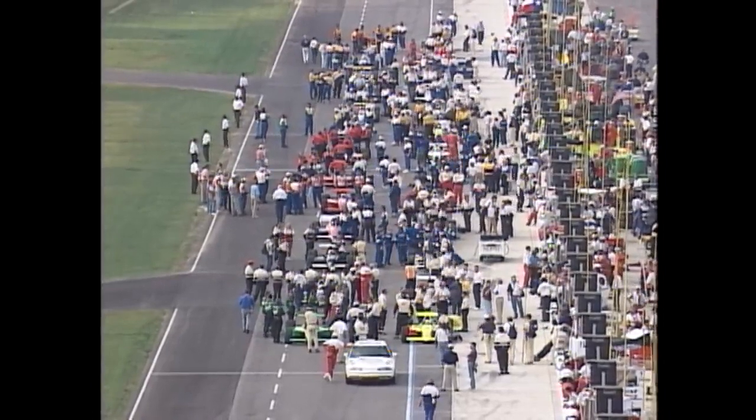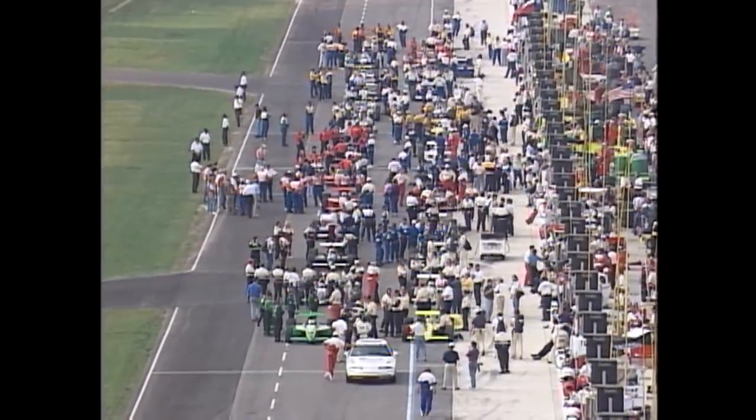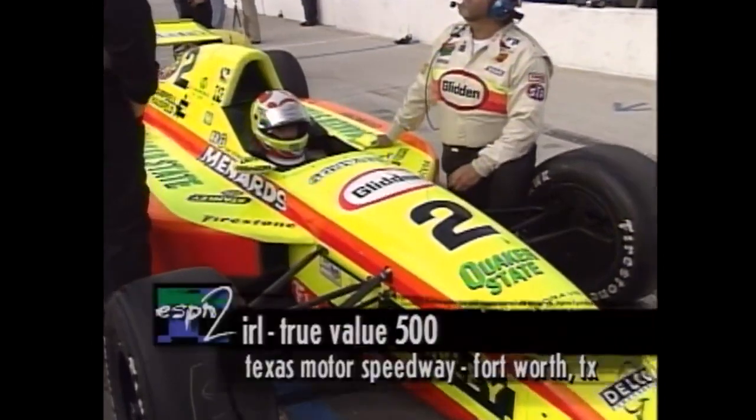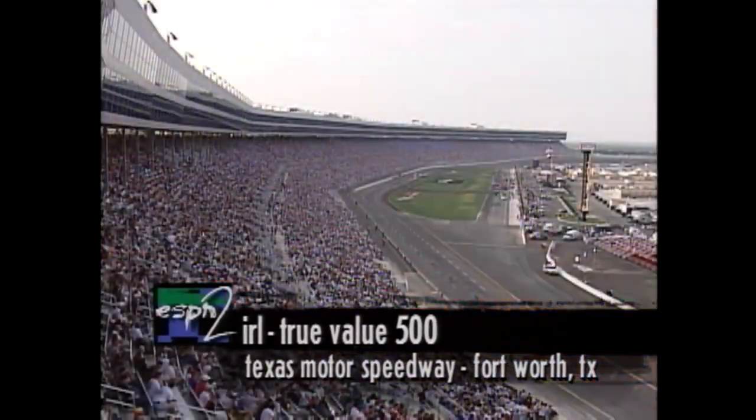Now they're clearing the track, getting ready for the start of the command, a last-minute communication check before they fire those engines into life, and then we'll be ready for that order, and we'll be ready to go racing as Tony Stewart for Team Menard sits ready.